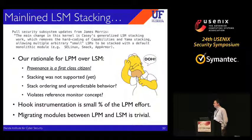Hi, Stefan Suri, Microsoft Research. Great work. I really loved it. I have some clarification questions. I'm trying to understand, what is the identity of an object in the provenance data? How do you identify an object there?